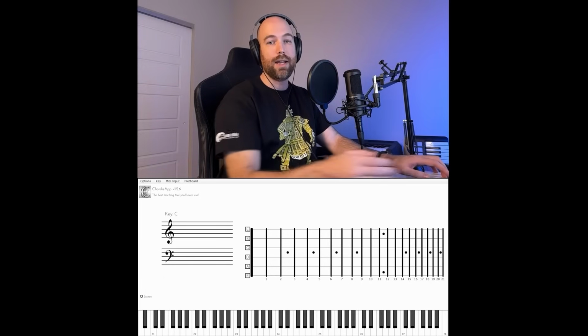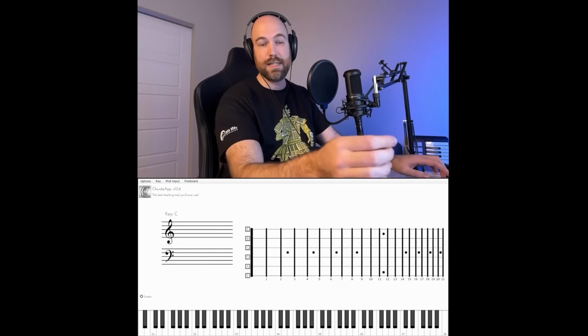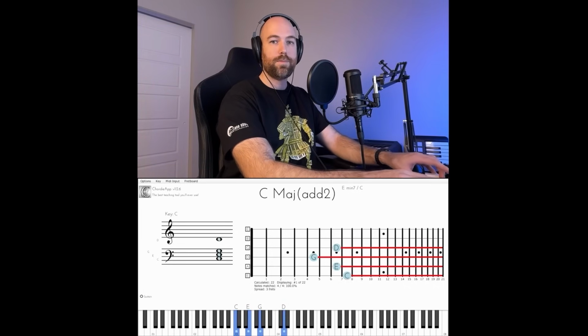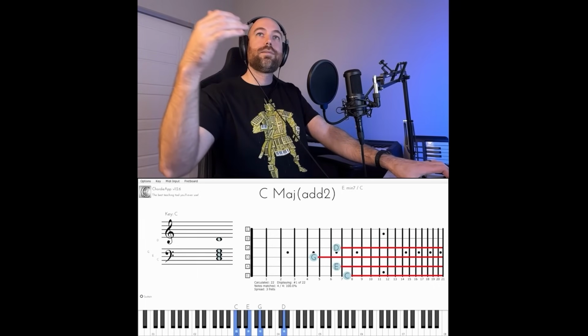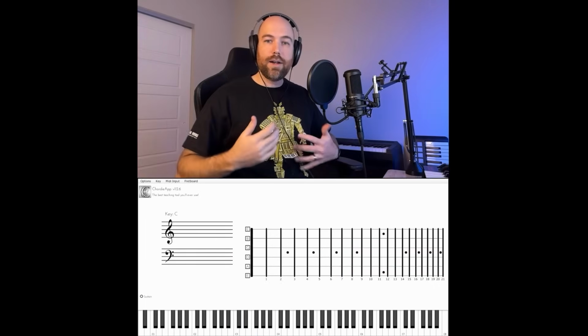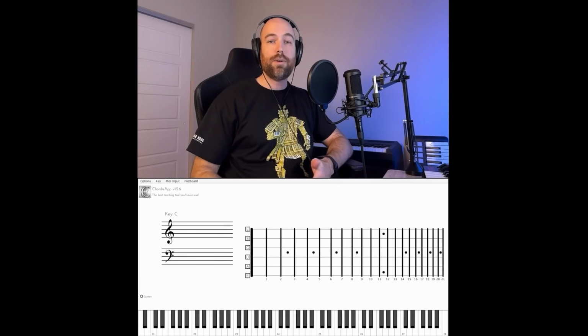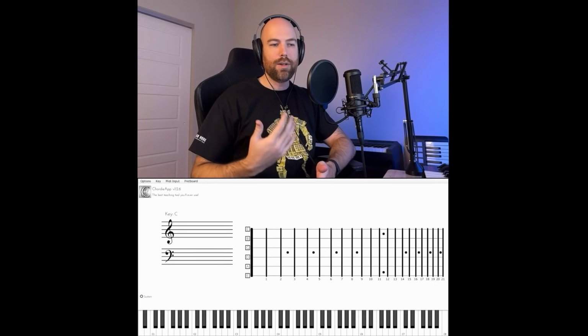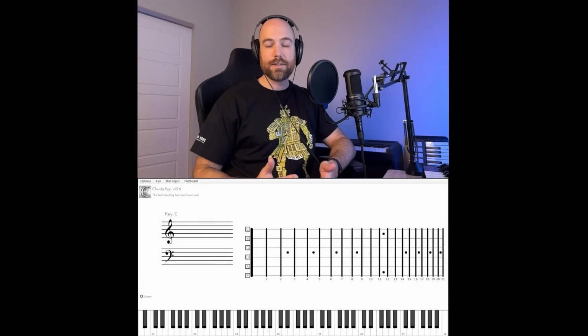Now compare that to adding a ninth to a major chord. So if I just play a major triad and then put a D on top, that kind of sounds like it's soaring. They're very different sounds. It's subtle, but it's different. And it's important to know when you're composing or improvising whether you're using one or the other or both. Now let's take a look at an example.